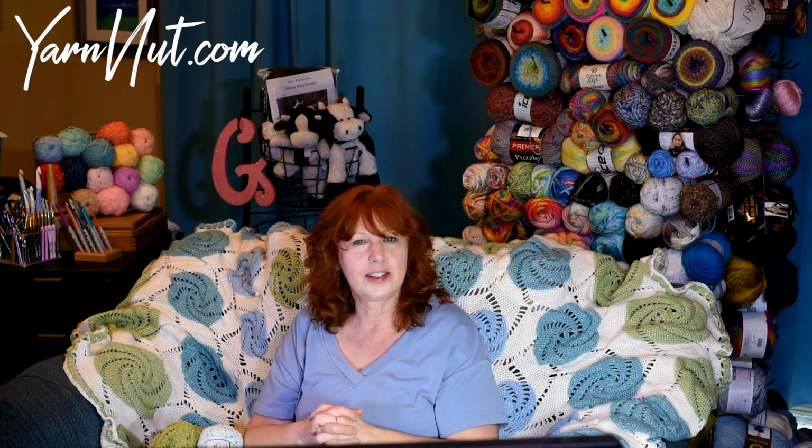I'm going to be bringing back the mystery bags. Those were very popular and I ran out of yarn for that. So I'm going to be bringing back the mini cake sampler baskets. I got some more yarns for that. So I do have a lot of things in the fire, and there's going to be a lot of new things coming up.